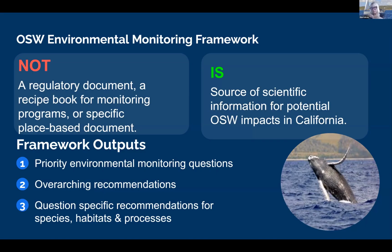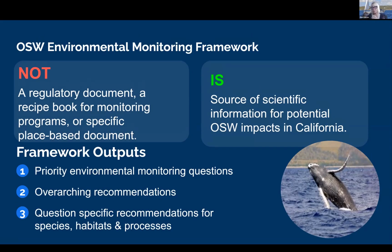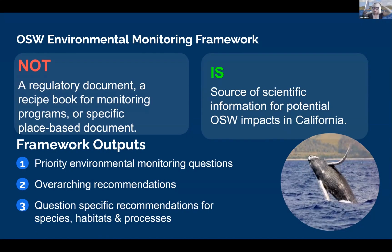But we as the team, as well as the scientists, we all are anticipating that a next phase of this would be monitoring plans for specific places. So this is not in lieu of this. This is at a higher level, overarching scientific guidelines and principles and recommendations of how to guide these next step priorities for the state.